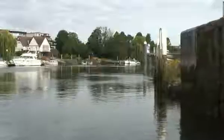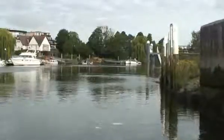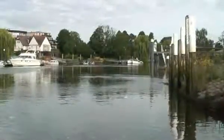The lock marks the end of the Environment Agency's jurisdiction over the river, as the whole of the tideway is controlled by the Port of London Authority.